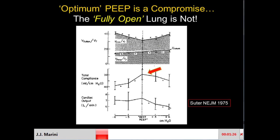Okay, going back to 1975, Peter Suter. Does everybody not know this slide? This is total compliance, and you can read it as driving pressure because he used constant tidal volume. Tidal volume divided by compliance is driving pressure. There was a peak value that coincided with best oxygen delivery and with least dead space.